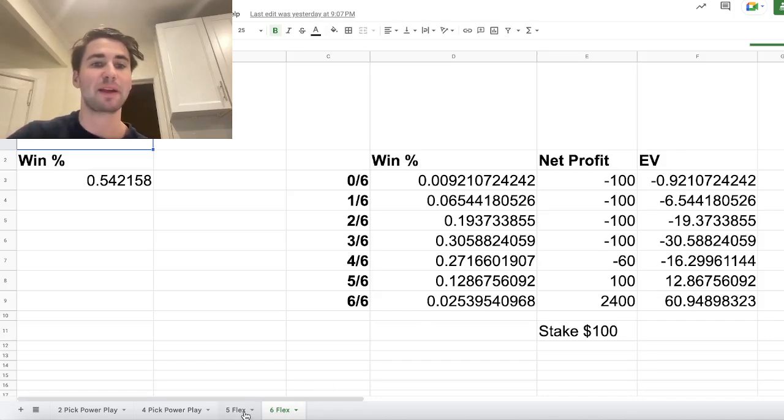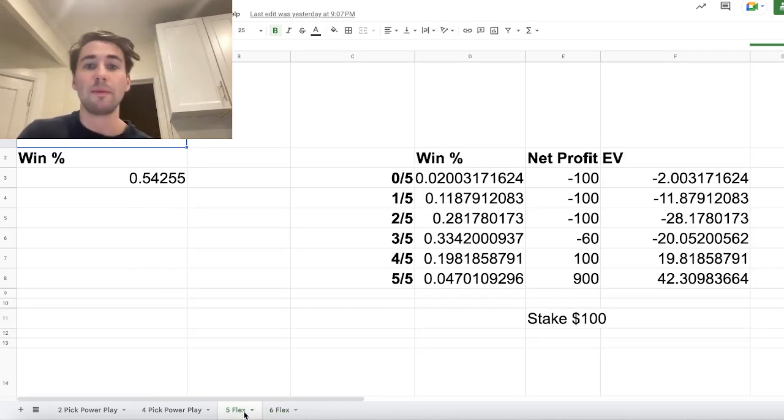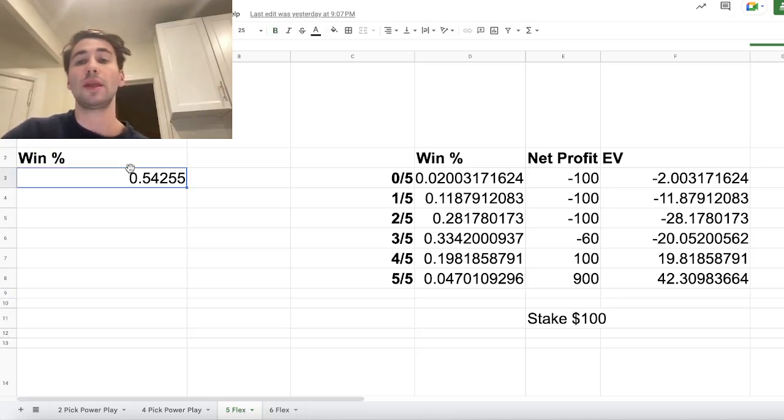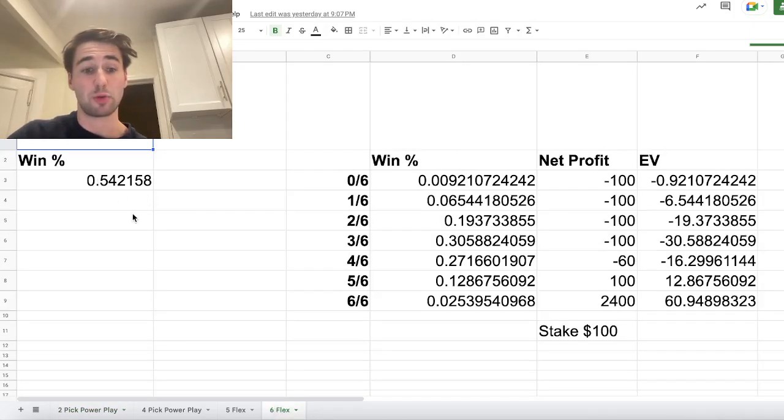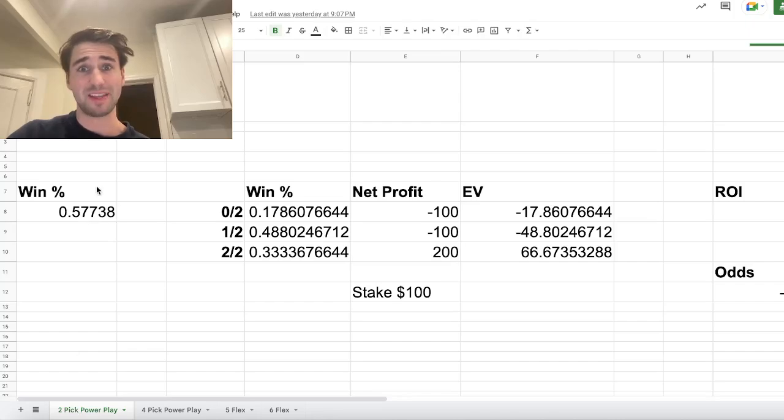In 5 and 6 pick flexes, you need to win only 54.2% of your plays to break even, right? Whereas in a 2 pick power play, you need to win 57.7% of your picks to break even. So this difference is massive between 54.2 and 57.7. That is a massive difference, right?